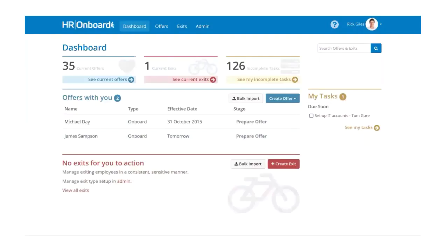And once it goes live, the customer success team will be in touch with all the customers to work out when and how you want tasks to be turned on. Definitely. Okay, so Michael mentioned as well, we've also got the addition of the new admin section.